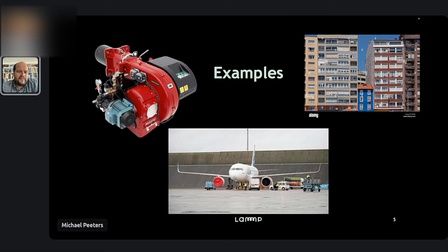This is a bit more specific, but this is what they call a dual fuel burner, where you have the choice between using natural gas or using fuel. That gives you the option to switch. It enables you to choose: I'm going to heat using natural gas, or I'm going to use fuel to generate heat.